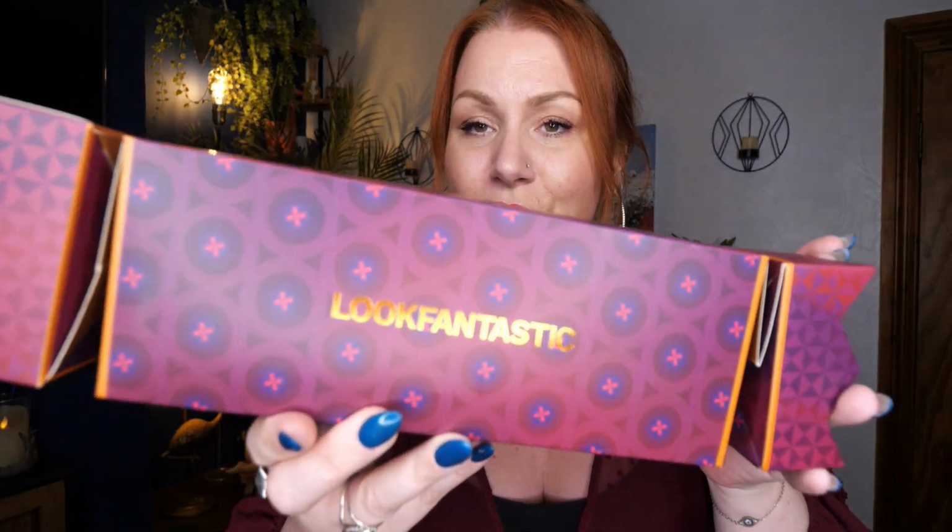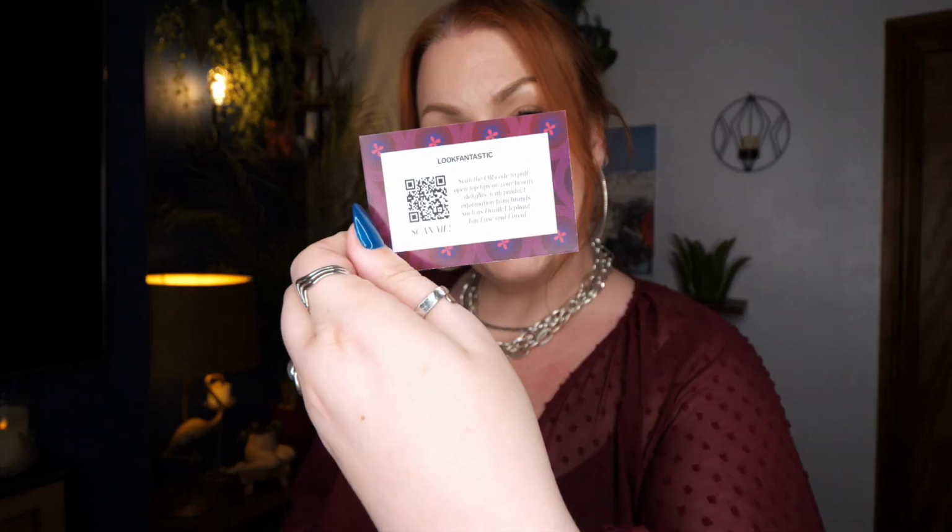So let's get on to showing you then what's inside the cracker. There's a QR code here, so I'll just scan this to see if there's any extra information. It just gives me extra information about the products, telling me whether they're full size and the cost as well. So I'll keep this open while I go through the cracker.